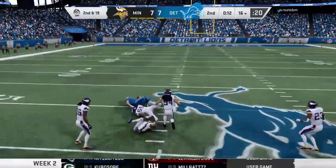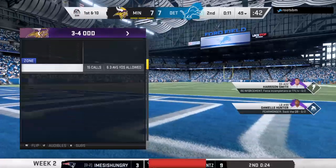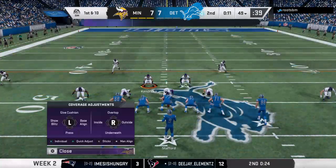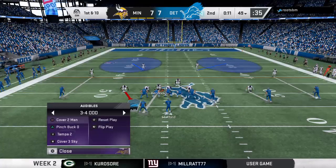Got his man, complete over the middle. That's James. And the Lions quickly now going to use the last of their timeouts as they stop it with 11 seconds remaining in this first half. The big play has them all the way out near midfield for a 1st and 10.